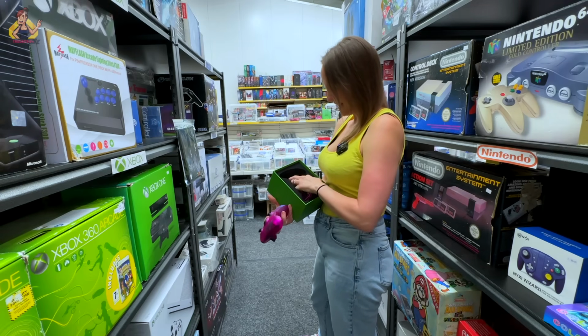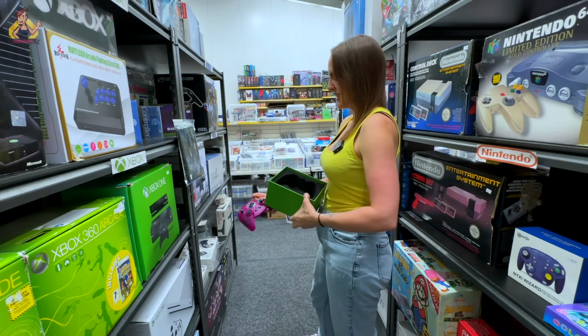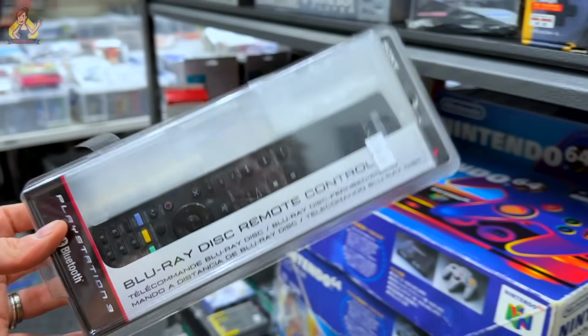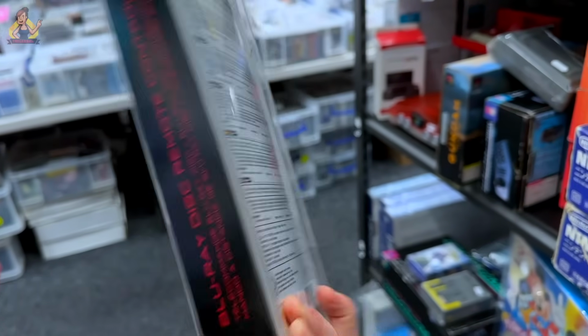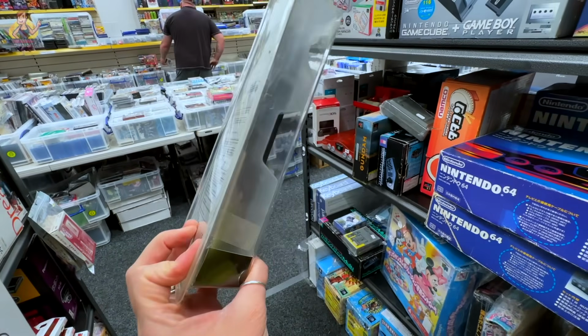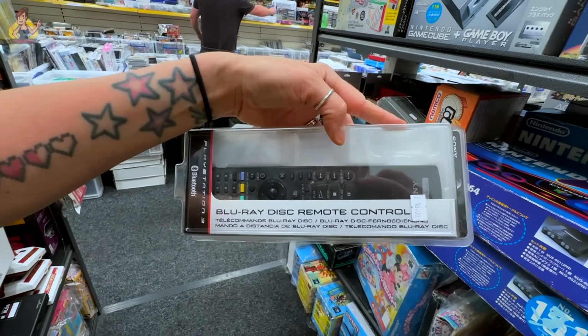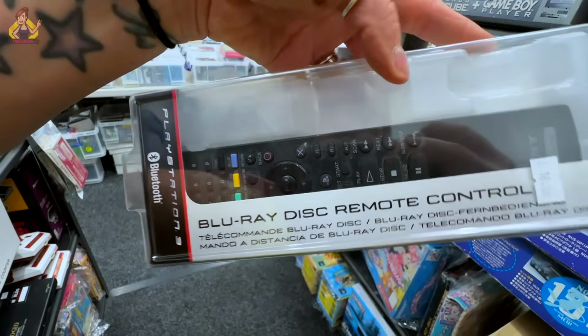What is this? That's just gorgeous. You don't see these around that often. The Blu-ray disc remote for the PlayStation 3. That's a really nice piece of kit, to be fair. It's only 18 quid as well. It looks used because it's full of dust.